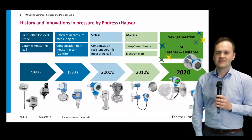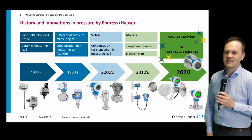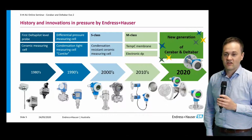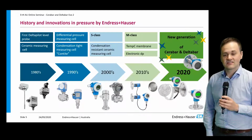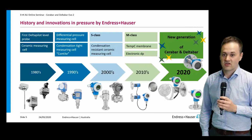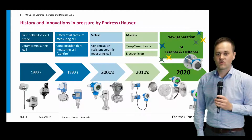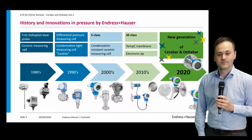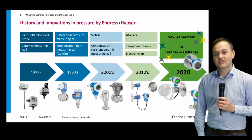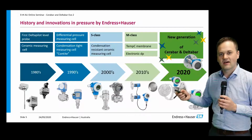So, the history and innovations of pressure from Endress+Hauser. You can see the innovation of the 1980s, where we had the first Deltapilot level probe, and we also utilized the ceramic measuring cell. We transformed our range again in the 1990s with the addition of the differential pressure measuring cell, and also incorporating the CONTITE-type measuring cell membrane, which is the condensation type one. In the 2000s, we then incorporated a condensation resistant ceramic measuring cell. In the early 2010s, we introduced the Temp-C membrane and also integrated electronic DP into our portfolio. And finally, you can see during 2020, the new generation of Cerabar and Deltabar that we'll speak about today.